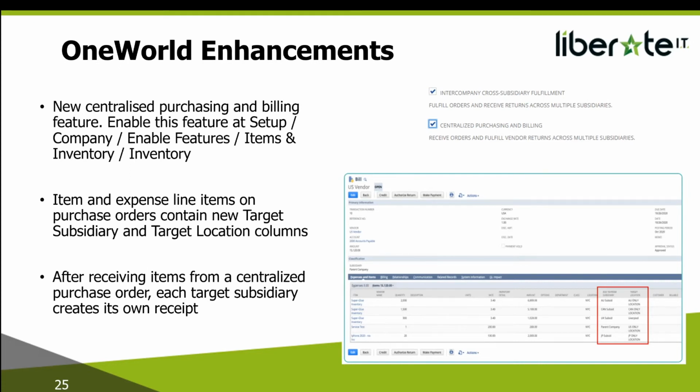So after you receive the items, each target subsidiary will create its own item receipt. Subsidiaries can create the item receipt from the received orders page or directly from the purchase order. Users can then create vendor bills and vendor payments for the main subsidiary location, but the receipt has to be done at whichever subsidiary is actually receiving the item.